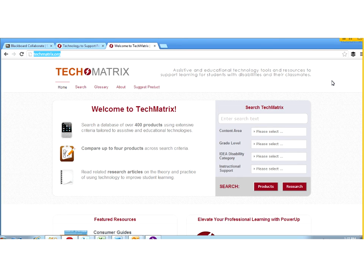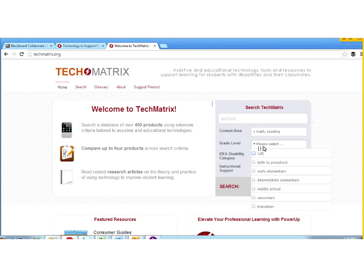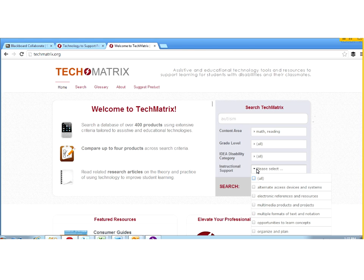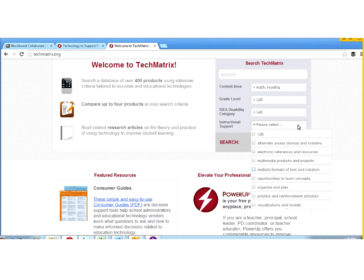So we've created this tool that allows you to type in a particular subject. Why don't we type in autism? And then look at a content area. Let's look at reading and math. We'll look at both. And let's select a grade level. We can do all so that we can see the tools that are in there. The IDEA disability category allows you to select specific categories depending upon if you have children with special needs. So we're going to click all, and we're going to look at the instructional supports, the different types of support systems that are available, particularly to meet the needs of students who are struggling or with disabilities. And let's do all there too.